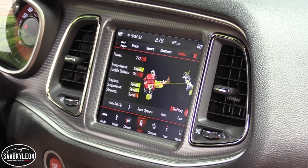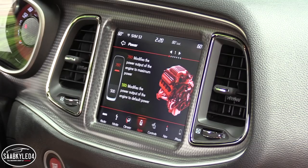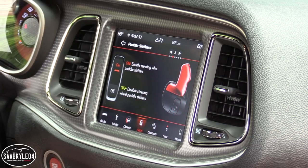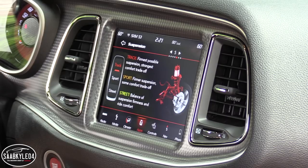Between the Hellcat's drive modes, you can selectively modify the engine's power output, steering and suspension firmness, traction control intervention, and the transmission's shift algorithm. Along with the launch control system and programmable shift light, you can modify the launch RPM to account for the different levels of grip you have from tires and road surfaces.